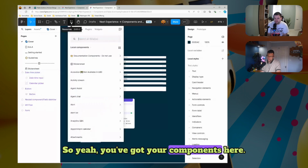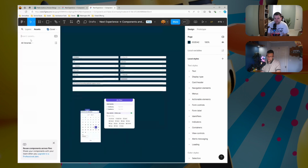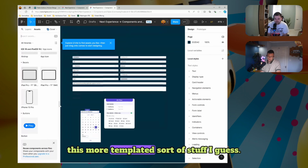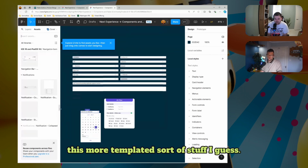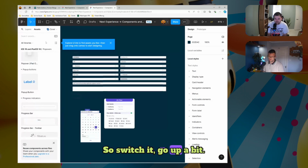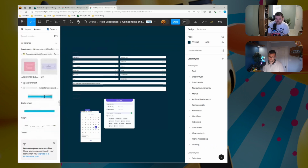So yeah, you got your components here. I guess you can add layers. Oh, what's assets? Oh, this is more templated sort of stuff, I guess. Oh, this is interesting then. It's not just the same as components. I don't know. No, switch it. Go up a bit. Go up. Yep. Down.